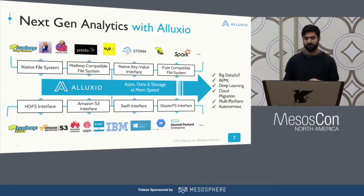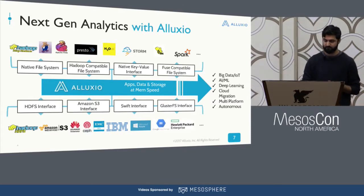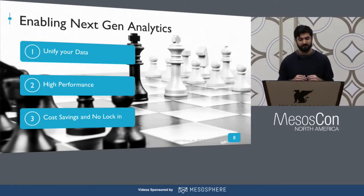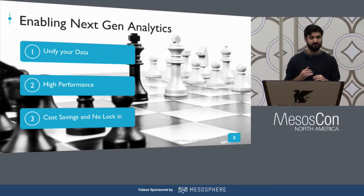To summarize, Alluxio has been used for a variety of applications ranging from big data to deep learning, as I'll talk about in the next few slides. To summarize, Alluxio unifies all of the data in your cluster. It provides high performance by in-memory data management. It provides cost saving, and you have no vendor lock-in, as from an end user perspective, migrating data across storage systems is transparent.